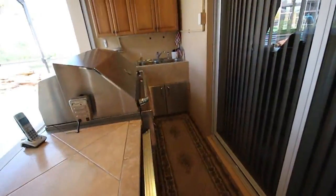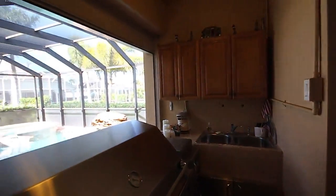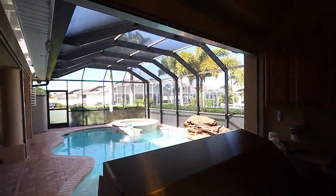After a day on the water, grill out in the summer kitchen, dine al fresco overlooking the water, soak in the spa, or lounge at the tiki bar to unwind.